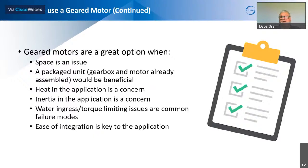You don't have to run out and find the gearbox on one shelf and the motor on another, and then go to another one and find the screws. So when there's heat in the application, we run cooler. We're going to show this a little bit later. When inertia is a problem, again, we're more dynamic. I just got rid of a large amount of inertia, and I'll show you those parts in a minute. If we're having issues with water ingress, again, I'm tighter. I got a good seal there. We're much better to integrate into our system.